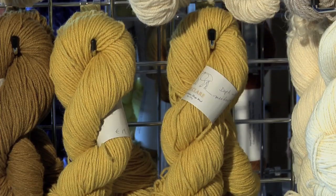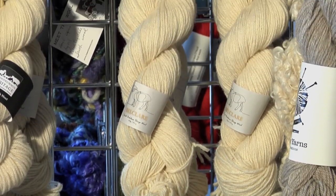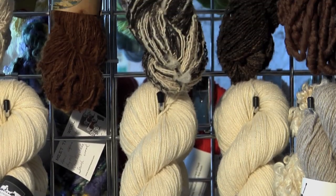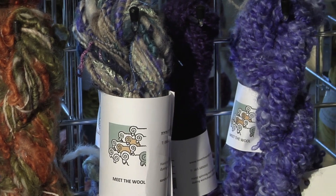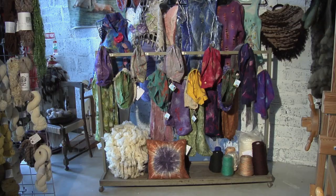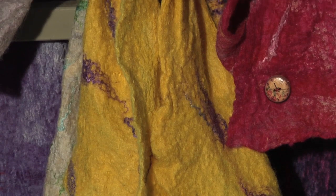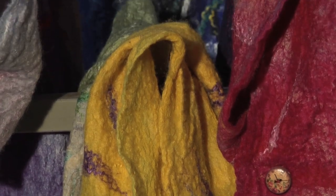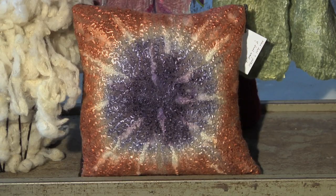One of the things that we like to do is stock natural wool products made by local practitioners, such as the yarns. They are hand-dyed, hand-spun. We have traditional yarns, plus we have art yarns. We also stock hand-felted products, which are crafted from wool and other natural fibers. They consist of scarves, clothing pieces, and household accessories.